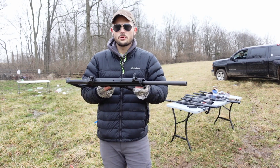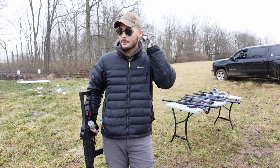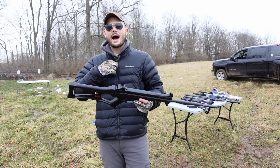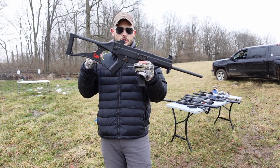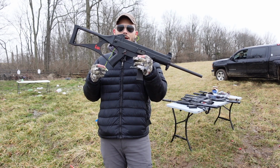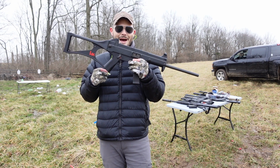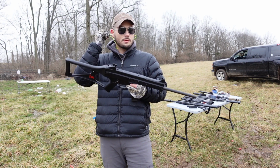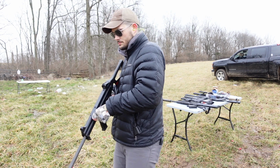I am going to put a couple of mags through it, and then I'm going to tell you why it is my wild card. Now, keep in mind, I have never had a gun shoot .45 ACP as hard as this one does. I absolutely love this gun, and I'll tell you what my plans are for it. HK slap.